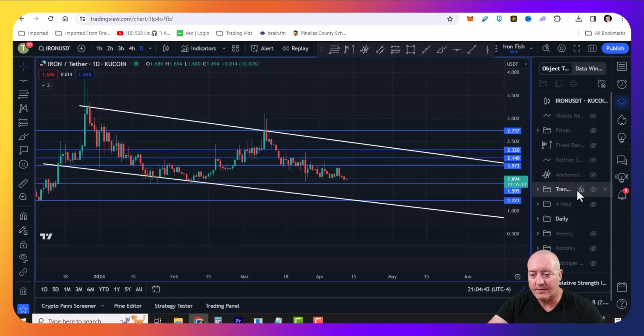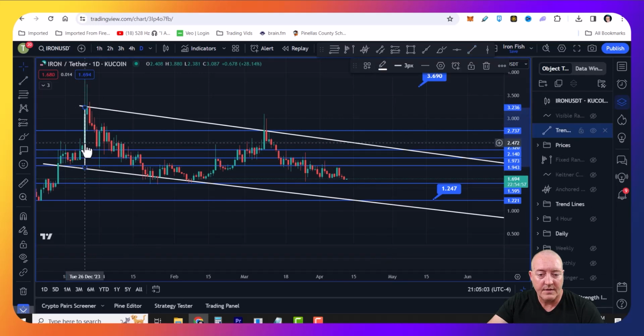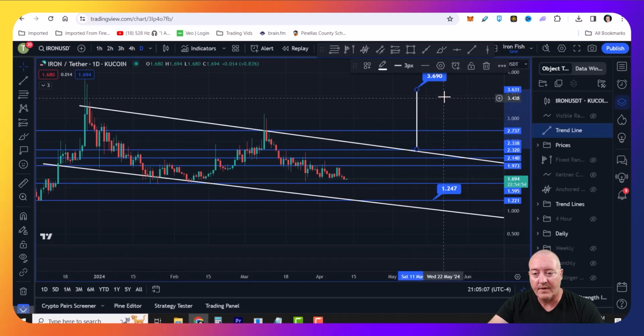All right, so let me get rid of the fixed range and anchored VWAP, and let's look at some actual price points. Again, hard low here, $1.24. If we travel down, it's going to be about right in here, the bottom of this channel. A price point to the upside, if we do break out, is going to be a measured move from about right here as far as this channel is concerned. We're going to pop out right up to 3.69. Over the past couple of months, it seems to have peaked roughly around there, maybe a little higher at about the 3.89, 3.90 mark. But if we break out of this descending channel, we're looking at a price point of about $3.70 to the upside.